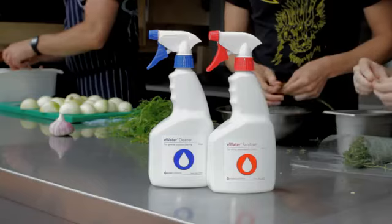So we're not polluting the water, we're not polluting soil, it's a very, very safe product to be using. It's cheap, it's cost effective and it's efficient, which is the most important thing. I could not imagine building a restaurant without the eWater system.